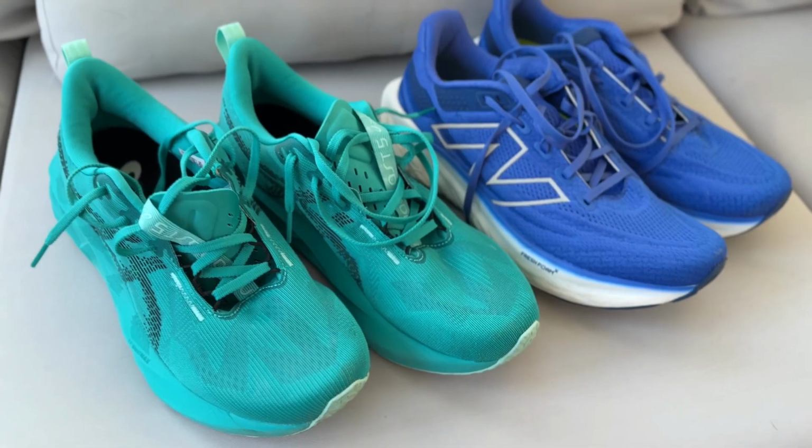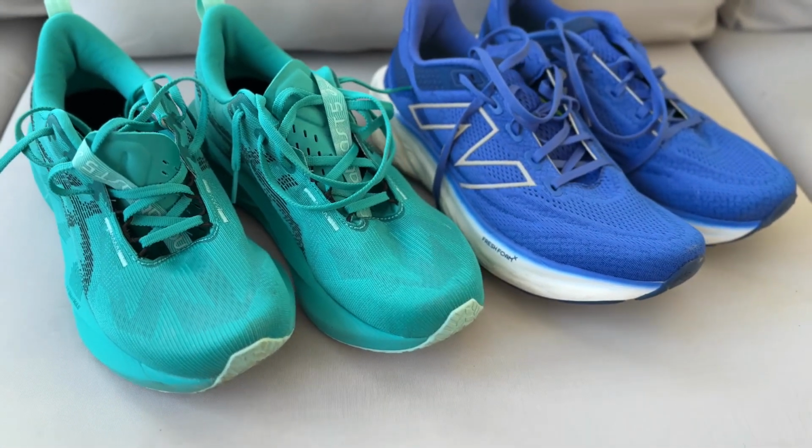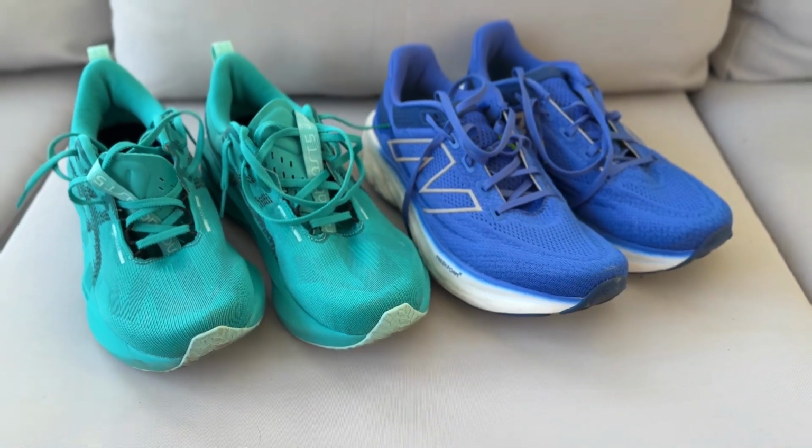Now I have 2 favorite daily trainers for my current training cycle, and I do have another, but I haven't used that one in quite a bit. The 2 that I switch between are the Asics Nova Blast 5 and the New Balance Fresh Foam 1080 V13s. Both of these shoes are great daily trainers, and I feel like I use both of them a little bit differently. I'm going to start with the Nova Blast.